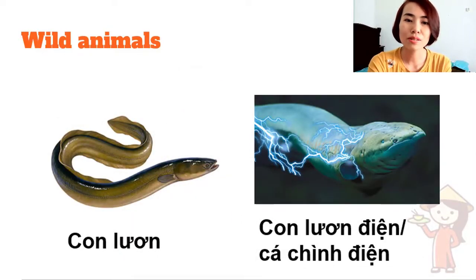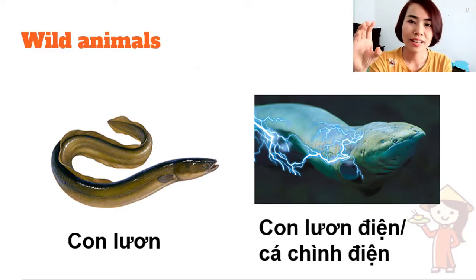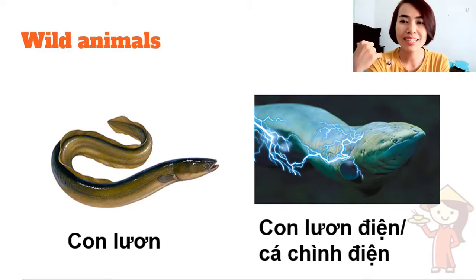And this also looks like a snake, but it's not a snake, it's an eel. Con lươn. And if you see this eel under the sea and it has power, the word for electricity in Vietnamese is điện. To name that animal, we say con lươn điện.